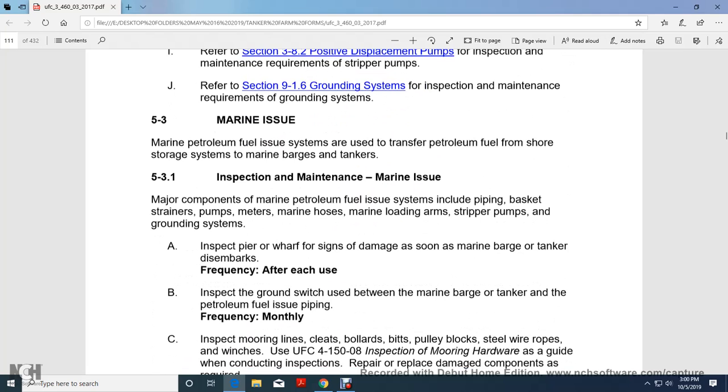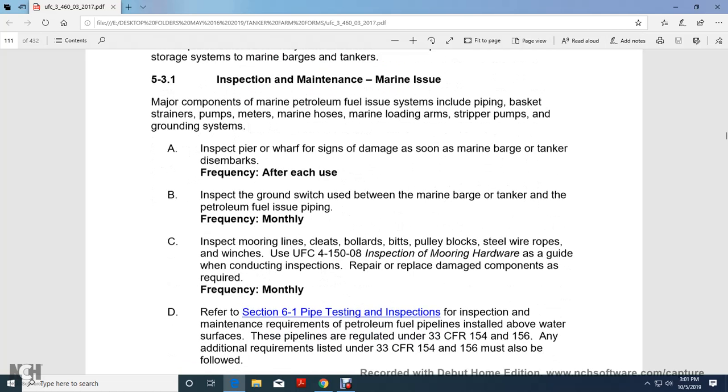The marine petroleum fuel issue system is for the transfer of petroleum fuel from the shore storage system to marine barges and tankers. Inspection and maintenance of the marine issue components of the petroleum fuel issue system includes piping, the basket strainer, the pump, the meters, marine hoses, marine loading arms, stripper pumps, and the grounding system. Inspect the pier and wharf for signs of damage as soon as the marine barge and tanker disembark, frequency after each use. Inspect the ground switch between the marine barge and the tanker and the petroleum fuel issue piping, frequency monthly.